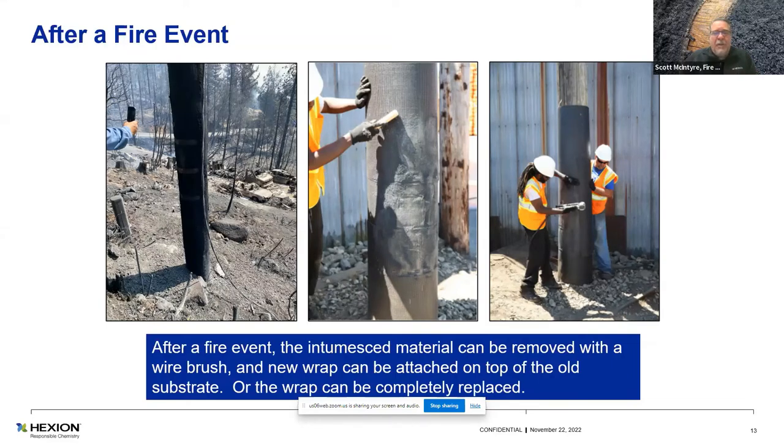We didn't get a picture of the reveal, but I'll show you what some looks like. In the middle, you're looking at a brush away. We torched this pole on purpose just to show what it looks like. We brushed off the activation. You can literally wrap right over the top of ArmorBuilt after it's activated, just brush off the carbon. It's completely environmentally safe. There's no harmful VOCs when using it. There's nothing harmful for the environment.